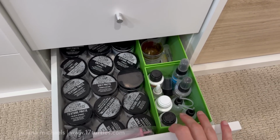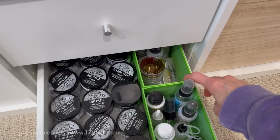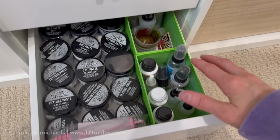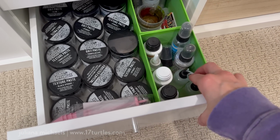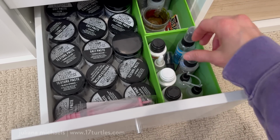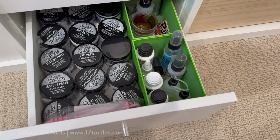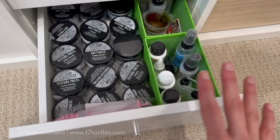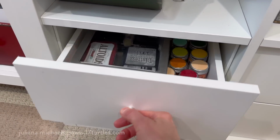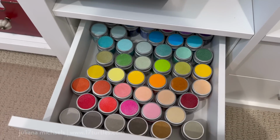So this also has a couple little containers here with some of my supplies for doing alcohol ink, like the blending solution, and some little cups and things like that. And then these are extra rubbing alcohol cleaners for stamp cleaners and distress spray, just some other kind of random little things, but all kind of related to either the mixed media stuff or cleaning my stamps. And then here in this drawer, I have all of my distress glaze. So you can kind of see all those labeled.